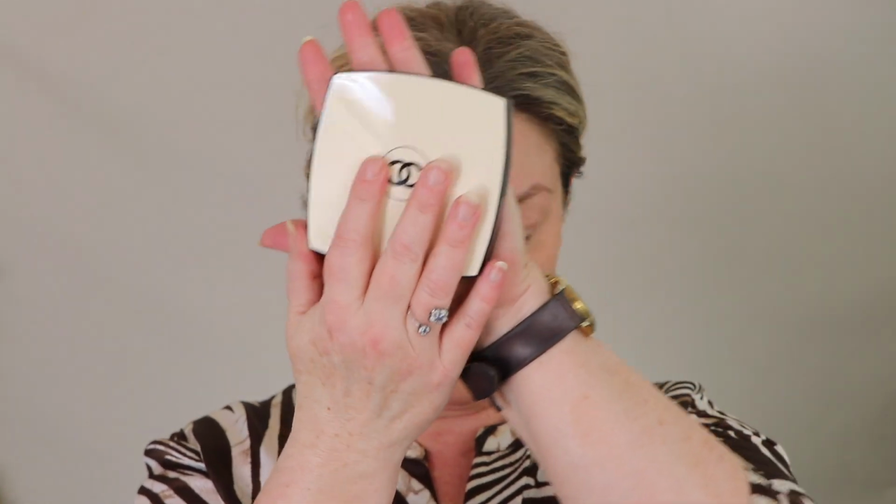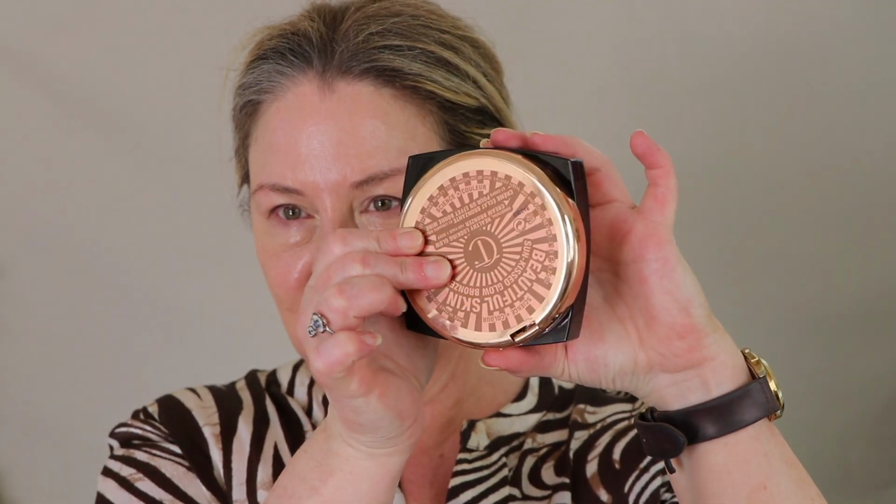It's huge. What can I compare it to? Charlotte Tilbury? So it's a little bit bigger than the Charlotte Tilbury just because it's square. So it's huge. And people had said that this isn't actually a bronzer, it's a powder that you put all over the face for a bronzing effect. But the truth is, I've seen people on YouTube who pretty much put bronzer all over their face, so I think we're going to call it a bronzer.